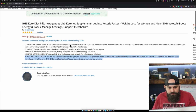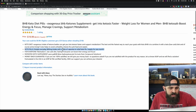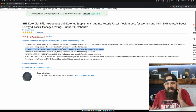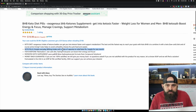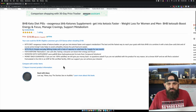Let's see. Right, the first one's not too bad. It just kind of helps, talks about what it is. The second one, keto pills, simple everyday 800 milligram intake with the help of capsules to relieve keto flu. So that line doesn't make sense, right? It would be better: easy to take capsules to help relieve the keto flu. 800 milligram a day is all you need for a 1 month supply. Something like that, right? The way that sounds, it just doesn't flow. And you want it to be readable. You want the customer to understand what's going on there.